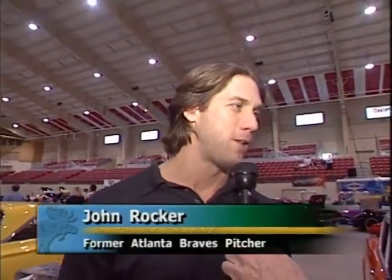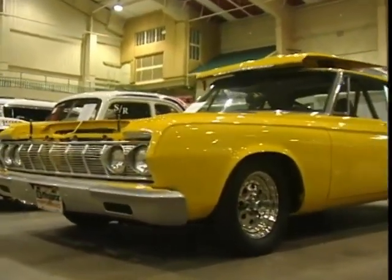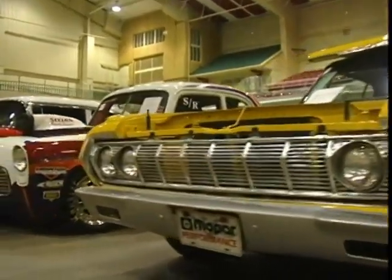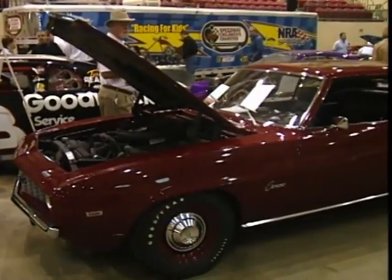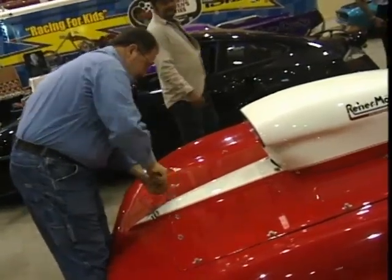Great addition. John Rocker, normally it's the middle of a diamond. What are you doing here at the car auction? Just trying to get back to some of my redneck roots. I'm a huge car lover, and I got some great cars out here, some drag cars, some NASCARs, some street cars, and some bikes and stuff. Just came out here to enjoy looking at cars and maybe bid on something. What are you looking for, or which kind of race cars do you like? Obviously, I'm a big Earnhardt fan.